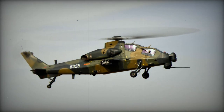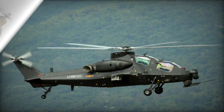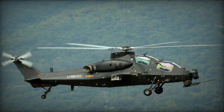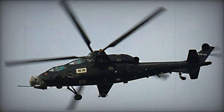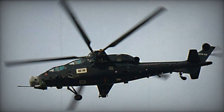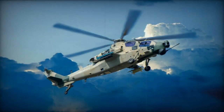The Z-10 is the first dedicated modern Chinese attack helicopter. It is believed that it is in the same class as the AH-2 Rooivalk and the A-129 Mangusta, however it is not as capable as the AH-64 Apache. Primary mission of the Z-10 is anti-armor and battlefield interdiction. It also has some limited air-to-air combat capabilities.